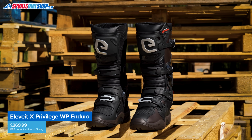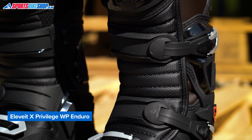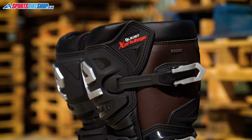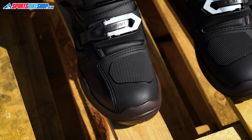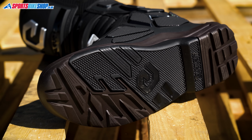If the serious Alpinestars Enduro boots in our guide appealed, but the price didn't, then take a look at the Elevate X Privilege Enduro. These are proper Enduro boots with a waterproof membrane, a small amount of very positive owner feedback, and a list price of just $269.99.